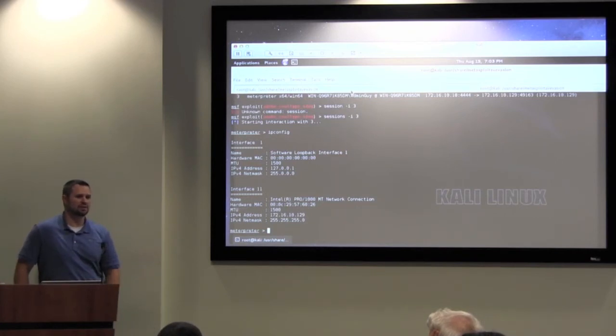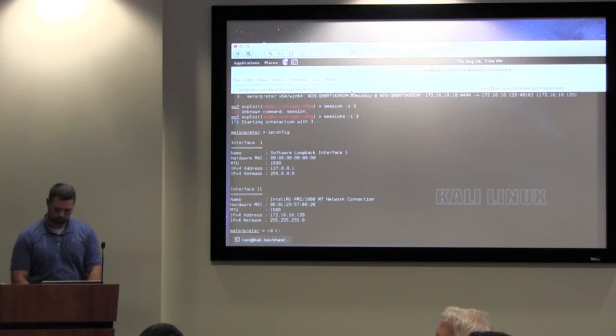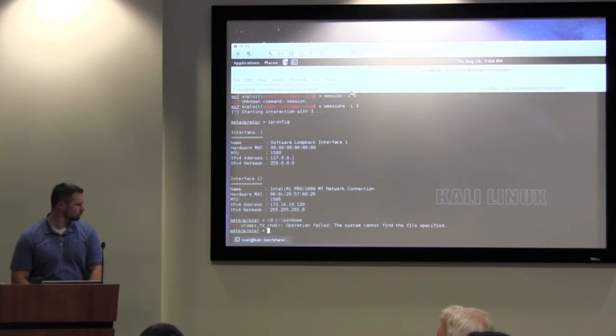Can't you dump the LSASS? Not with new versions, with old versions you could. You can use the registry LSASS method to do it with non-privileged accounts, but I think that's only before like 2003 and earlier.